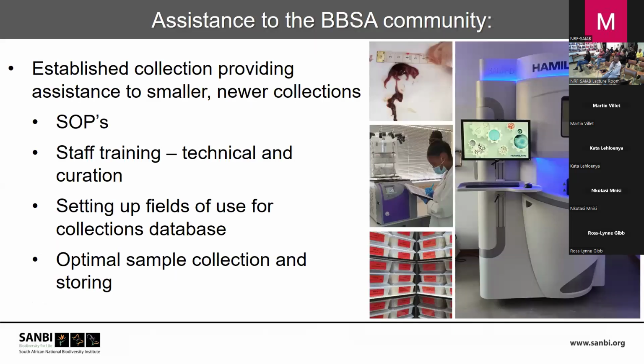And then also assistance to the Biodiversity Biobank South Africa community. So we're an established collection providing assistance to small and newer collections. This could be in terms of SOPs, staff training, technical and curation, setting up fields of use for collections database. I won't do the collections database, I'll point them to Willem or Wesley. But we can show them the fields that are quite important to capture, and also optimal sample collection and storage.